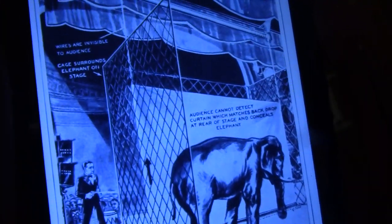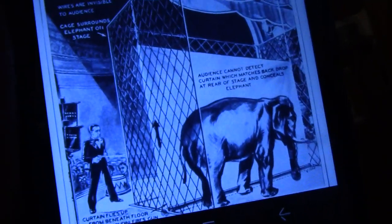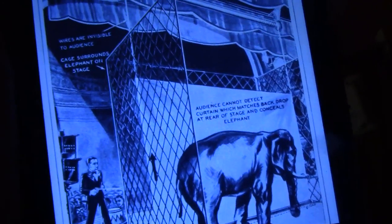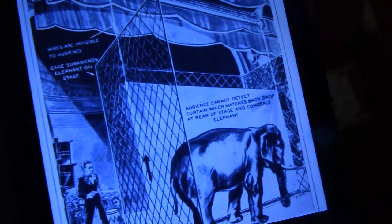These are ways that people make planes and automobiles and helicopters and trains on theater stages vanish or reappear nowadays, and probably in Houdini's day. This idea is feasible. It might not be exactly Houdini's version because it was in a cabinet, but then again, maybe he switched it up and did it this way. But anything is feasible.